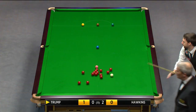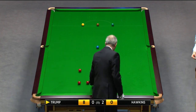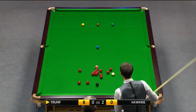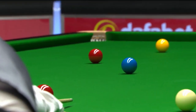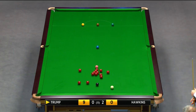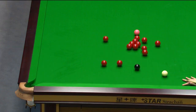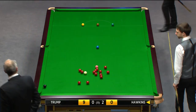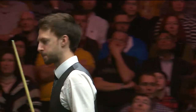Put the camera away, please. Now, Judd, has that gone wrong? I think it has. He's going to have to pull another cracking pot out. They're covered, but this one will go up into the left corner, up past the blue. Brilliant. Not perfectly on the black, but he'll be going into the reds. Yeah, it wasn't on the black as he would have liked, but at least he hasn't left anything easy for Barry.